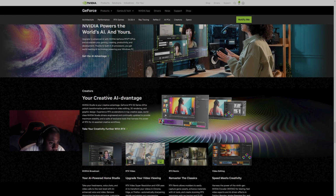Alright, as for content creators, NVIDIA Studio is your creative advantage. Again, I don't really use any of the creative apps, I just use DaVinci. But you know what? This might change my mind with the power of the 50 series, so that's good.